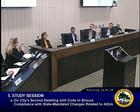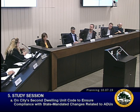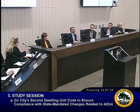Okay. So basically 30% of that area can be covered by the footprint of an accessory structure. The other 70% has to be open area. And so we're basically now saying you can increase that to 50% of the area. So 275 square feet, 375 square feet. So that must be, because we spent a lot of time in that part of the code.